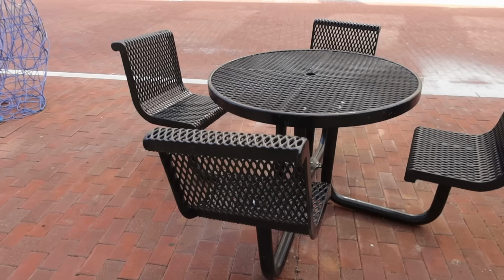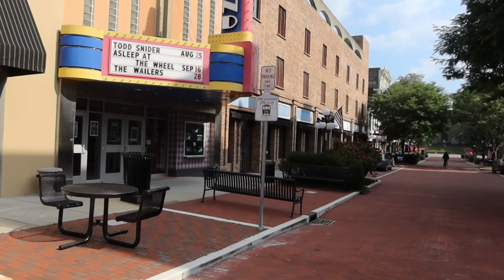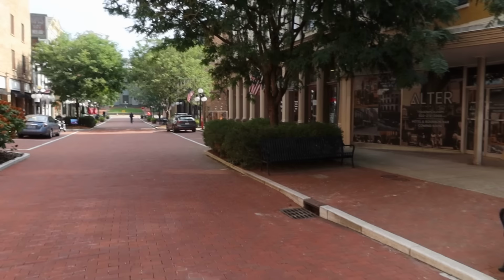All right, I'm on the street they have developed as, looks like, an entertainment district. Got a theater right here. That's really nice. As I walk down it, I'll tell you a little bit about the city.